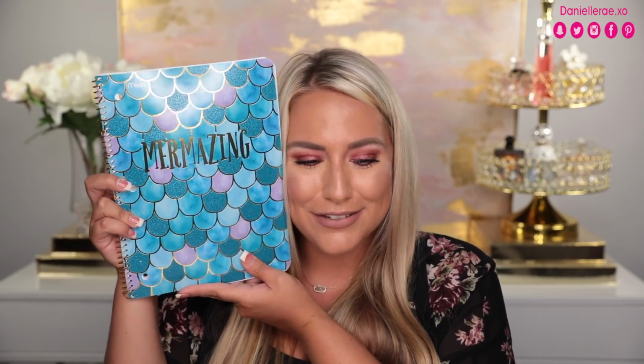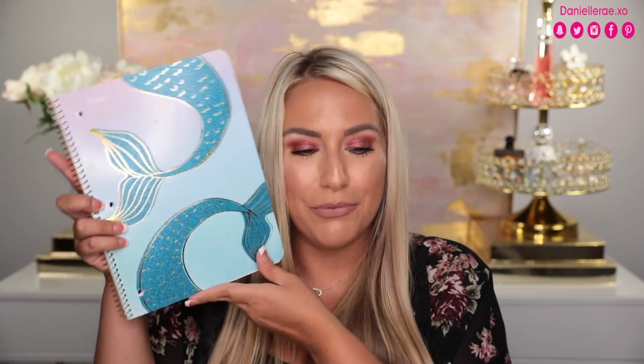Okay, then for some of the composition books, y'all, all matchy-matchy. So we have the little unicorn notebook, and I think these were like $2.50 or something. So again, really good deal in my opinion. We have the Mermazing one. Oh, it's so cute. And then last but not least, we have the one with the little mermaid tails for notebooks. And then I grabbed a ton of composition books.